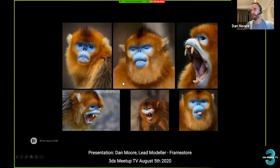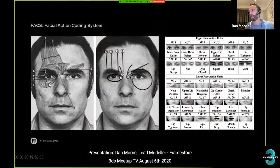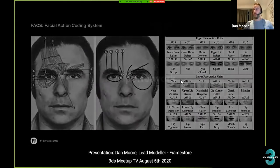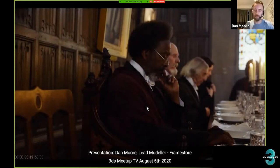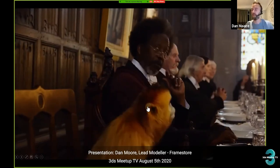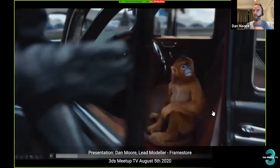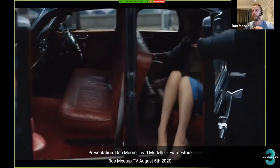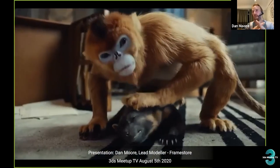So, using that reference and the facial action coding system, this is what I was trying to explain earlier. Each of these action units are broken down, and they become the recipe for the animation at the other end. And this is a bit of a collage, I suppose, or an edit of the final result. The subtle animation and the overall body dynamics that the animators have put into it, we try and emulate what is in reality.